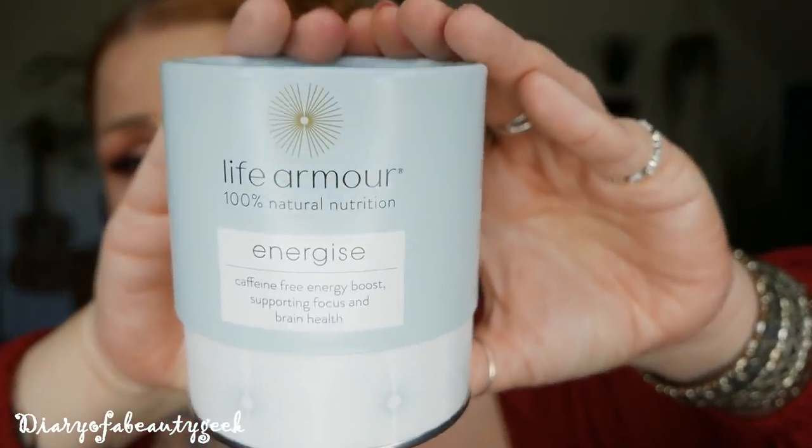So next we've got some supplements, and these are by Life for More, and this is 100% natural nutrition to energize, and this is caffeine free, energy boost, sporting focus, and brain health. So it looks like there, and it's got here, made in the UK, plastic free, GMO free, vegan friendly, gluten free, 100% natural, no fillers or preservatives, created by experts backed by science. And it says Life for More's intelligent blends adapt their function according to your body's needs, reducing the effects of stressful lifestyles and feelings of anxiety.